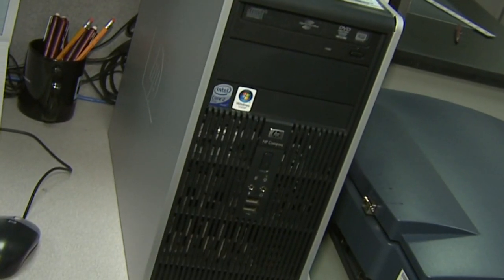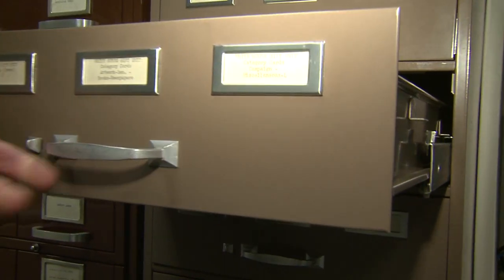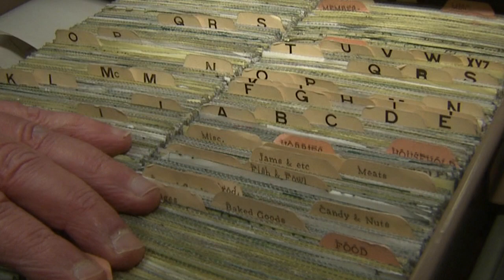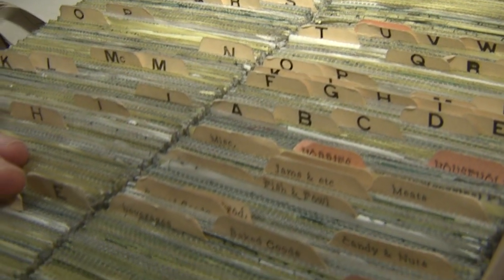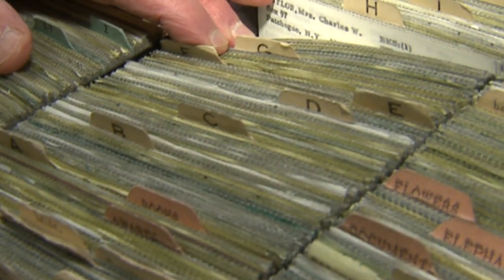Information is stored on servers these days, but when President Ford was in the White House, they used an old-fashioned card catalog. You can see how many cards are in here. Now, also included in here, if somebody sent flowers, they would get a card. But we didn't keep flowers.